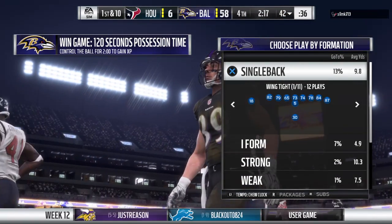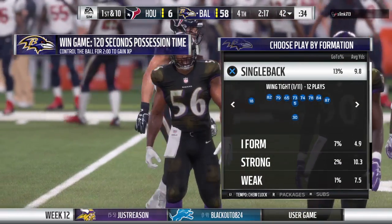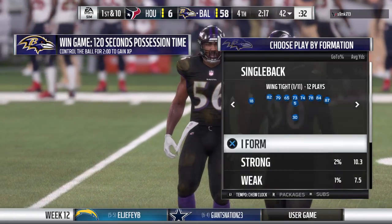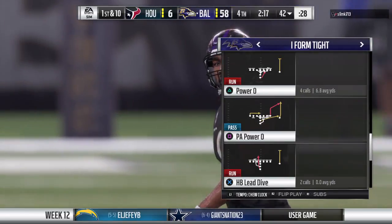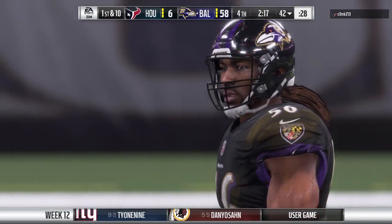And out will come the offense as they take over. And now Baltimore gets set to take the field. They got the lead. Last time had to punt it, though. What's the key to this drive? I think it's leverage. Leverage.